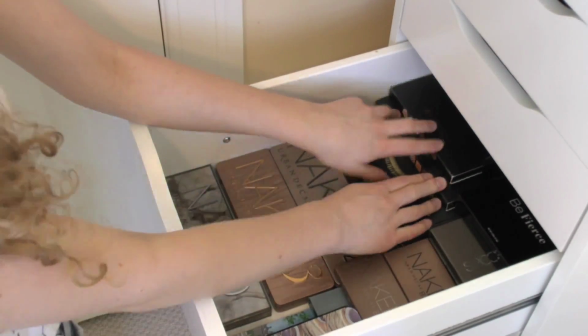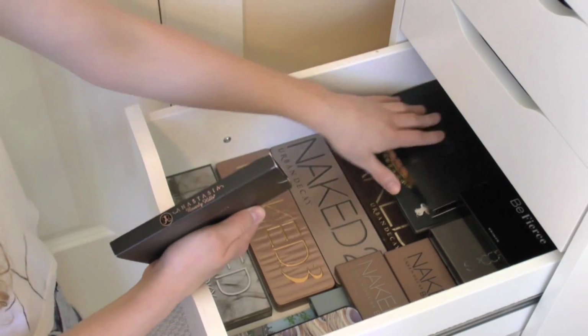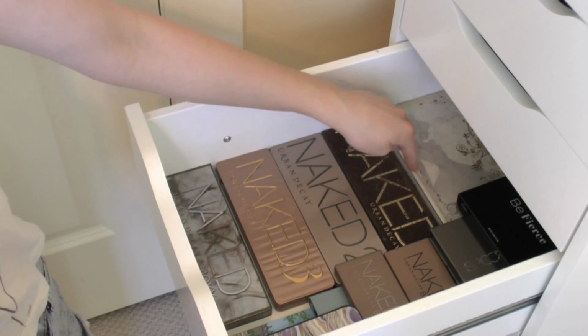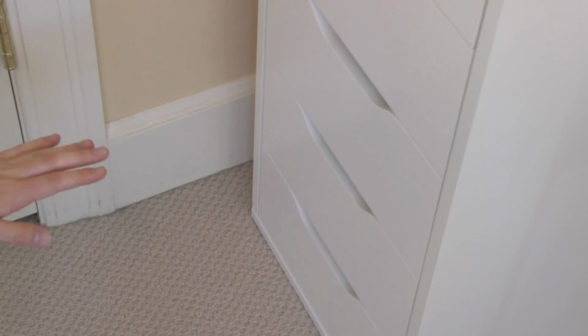Then on this side I have more bronzer palettes. So the first one I have is of course the Anastasia Contour Kit. I also have the cream one. Then of course I have the Too Faced Little Black Book of Bronzers. And then I also have my Cinderella palette right over here from Sephora. And that's everything for this drawer. Sorry, I had to change up my angle a little bit.